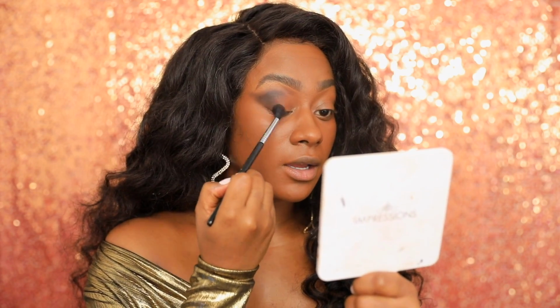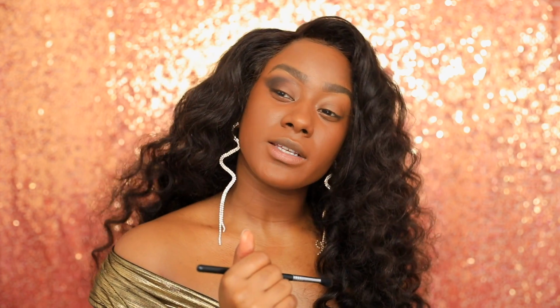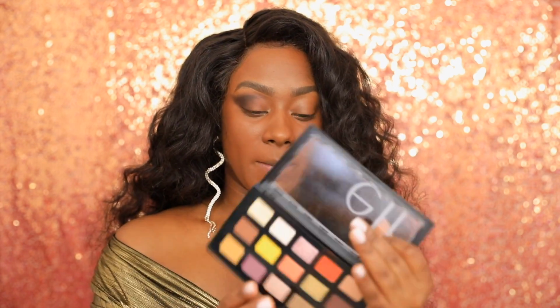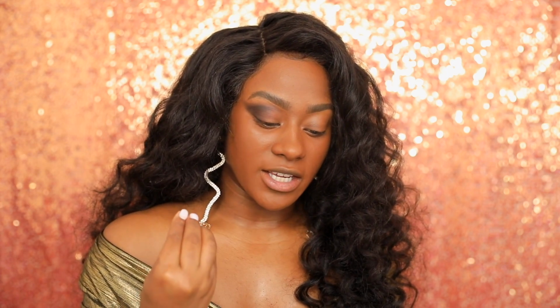So I'm just going to drag it towards the center of my eye. And I'm just going to blow it out. Mira que belleza. Oh my gosh, there's so many pretty colors. Let me see. Hold on, can y'all see it? This pink rose gold-ish. It's not even, it's like a sparkle. Like it literally looks like sparkle.